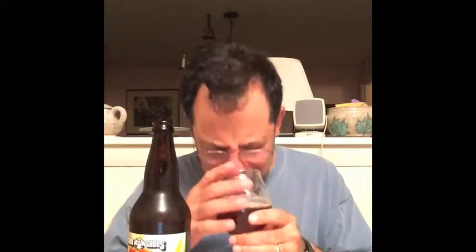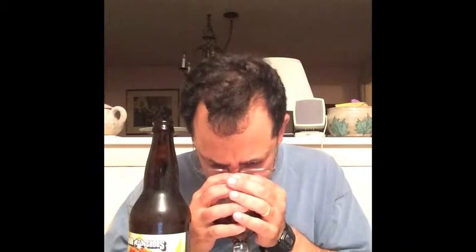You've got the oak barrels. You've got the barrels in here. You've got plum. Heavy oak. Beautiful. Plum fruit. Good. One of the stronger oak aromas I've gotten, even from a Wee Heavy, even stronger than some I've tasted in the winter.